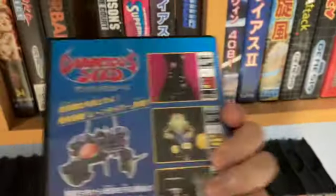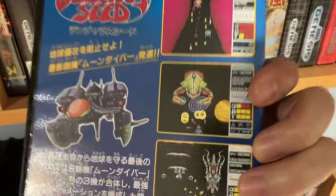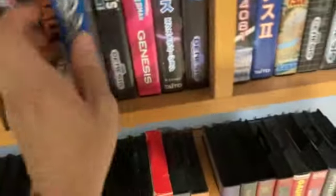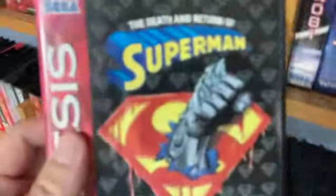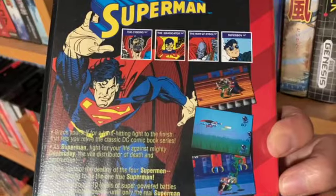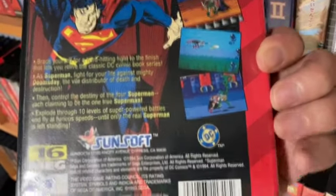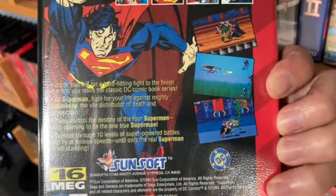Cyberball, another black box game. Dangerous Seed. This game's a lot of fun. It's a shooter, and the boss designs are pretty inspired. The enemy bosses are pretty cool. Kind of an upper mid tier Mega Drive shooter. Death and Return of Superman is a beat 'em up, and you kind of follow the game stages as you progress through his death, and you come back and he's changed, and at the end of the day, it's got enough variety. It's not great, but it's fun.